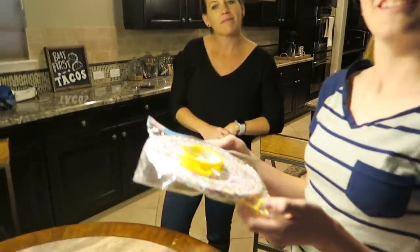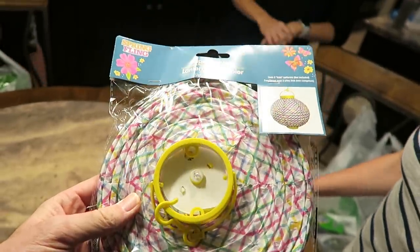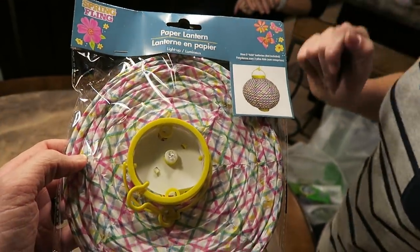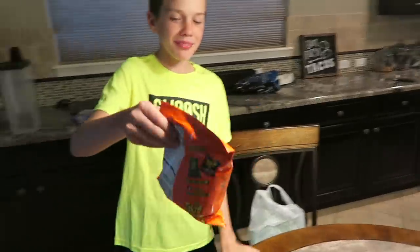A lantern. Ooh, a lantern? I was kind of thinking, see how bright it is and if it stays apart, like it doesn't rip easily. You kind of test it out. Does it hang? Yeah, it hangs. It actually will work in your room. Very nice. That lights up pretty good. That's a good deal.